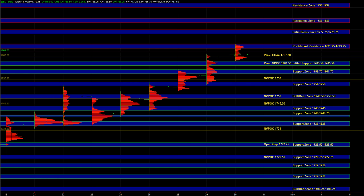But if something nice lines up early in the morning at a good spot where we're getting good trade location and it makes sense to put some risk on, then we will consider that as well. So those are really the main trade ideas heading into the day. Let's see how the morning session plays out. Let's see how we're looking heading into the Fed announcement, 1 p.m. Central.